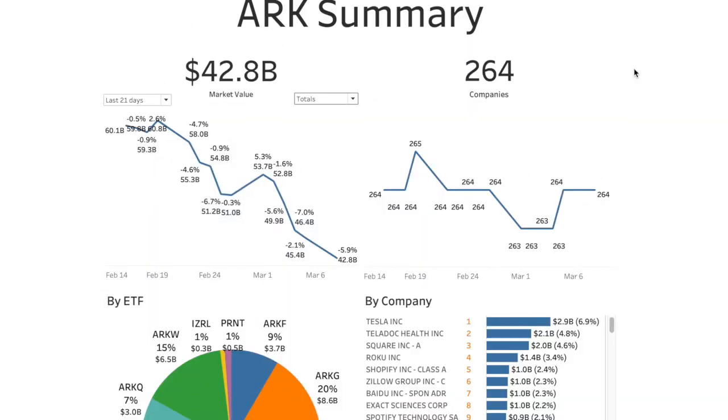Welcome back, guys. We always take a look at high-level numbers before we jump into the biggest moves. So the high-level market value of all the funds that ARK has, all combined, is down to 42.8 billion today on March 8th. So it's down about 6% compared to Friday. Not a good day at all.